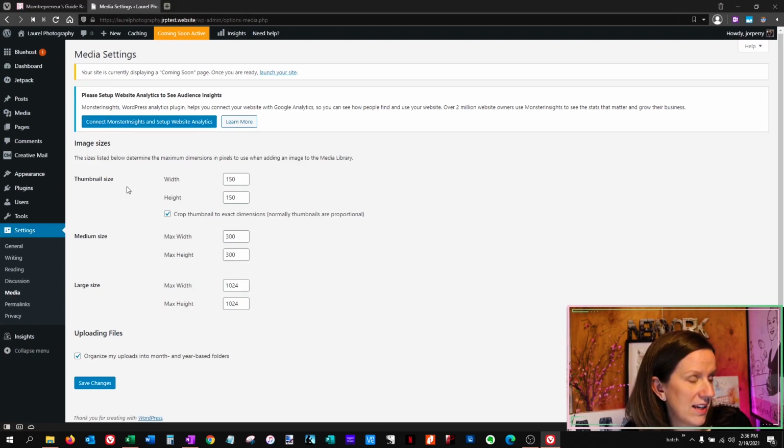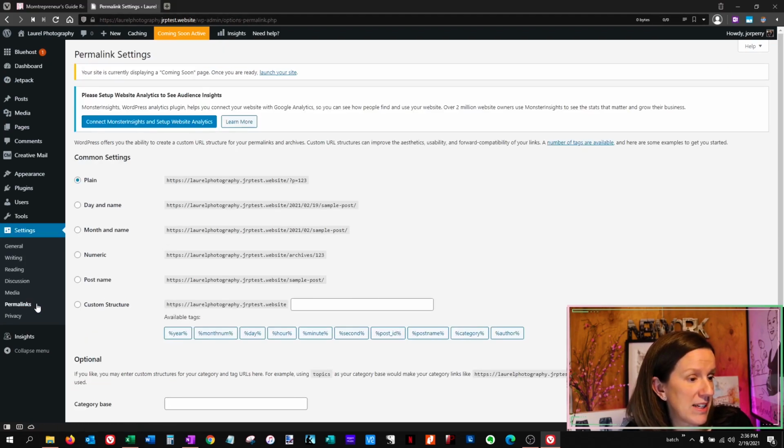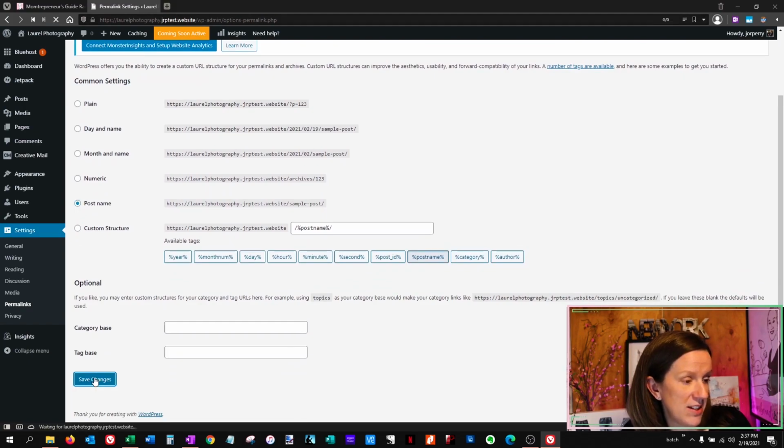Media. Okay, so this just gives us different sizes that it'll default to, which is fine. Permalinks. So this is one place I do make changes. So you can either leave it plain, which is how it'll show up like this. I want it to use the post name. This will help with your SEO as well. If you have the post title, if you're doing SEO correctly, then you'll have your SEO key phrases as part of your title, and that will show up in what they call the URL slug. And so that's what we want. So change this to post name. That's what you want your permalinks to look like. And we're going to save changes.